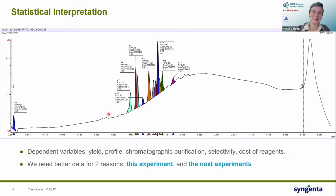But yeah, here's an example of a trace that I ran a couple of months ago for a protodecarboxylation of a heterocycle. And in this case, I was trying to optimize for yield, and this is the best result. It wasn't a very big screen, but this was the best result from my screen. And actually this blue peak up here, that is my desired product, and this was the best yield.